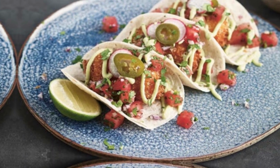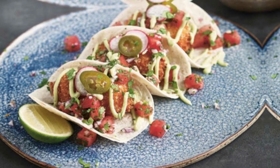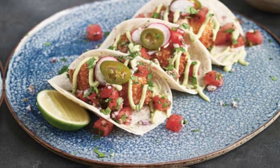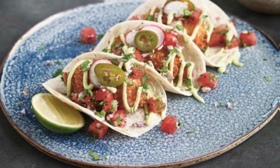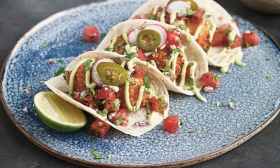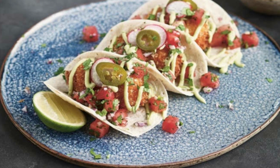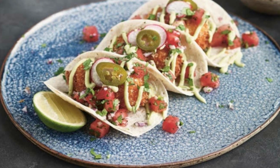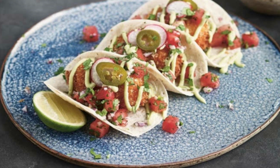Fish stick tacos. Here's a recipe you'll no doubt come back to time and time again. The tacos are filled with a decadent avocado cream, avocado whizzed up with sour cream, lime and garlic, and served with a crunchy watermelon salsa. Buy, rather than make, your fish sticks to keep things quick. You could also swap them out for juicy, cooked shrimp instead.